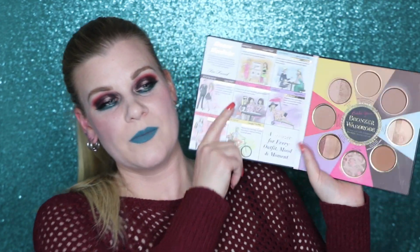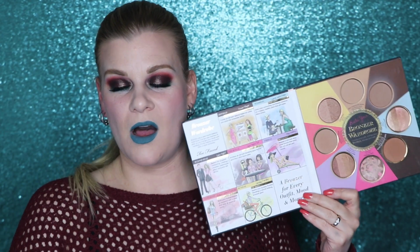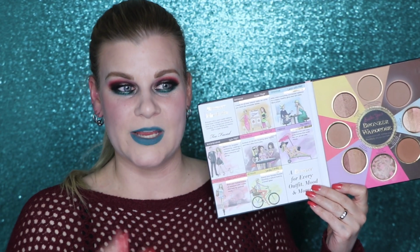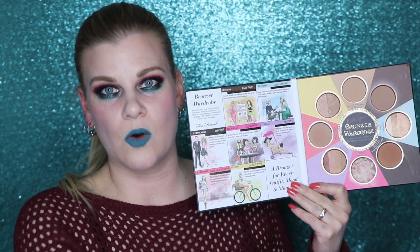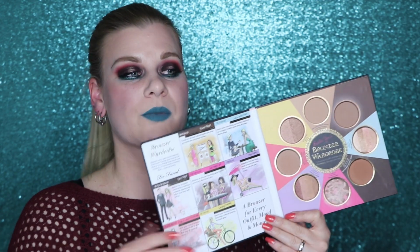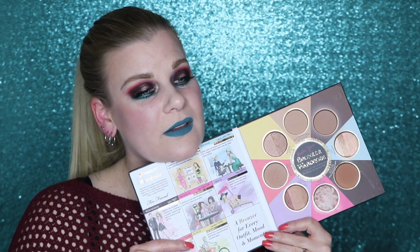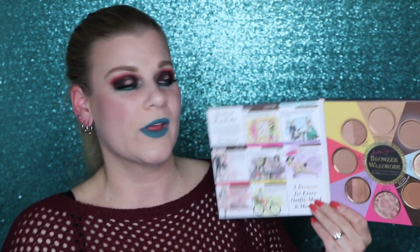So I don't need this massive book, because this has been sitting on my bookshelf where I keep all my eyeshadow palettes, but it's not an eyeshadow palette. So I never think to reach for my bronzer palette because it's sitting in a completely different area from the rest of my bronzers. Plus, there's so many in here, it's massive packaging, and I already have these in singles anyway, so why am I holding on to this?